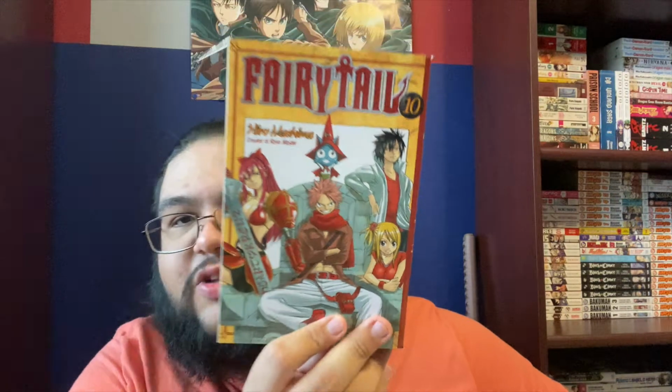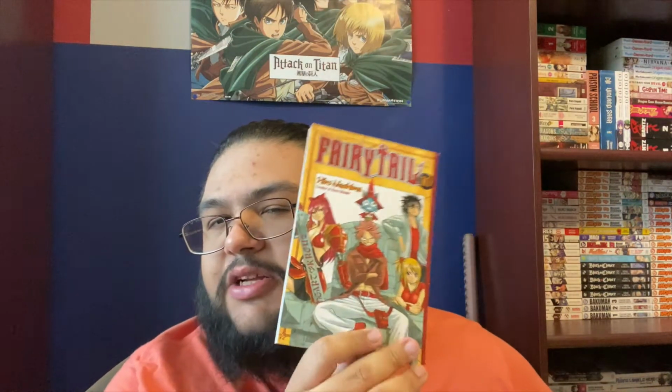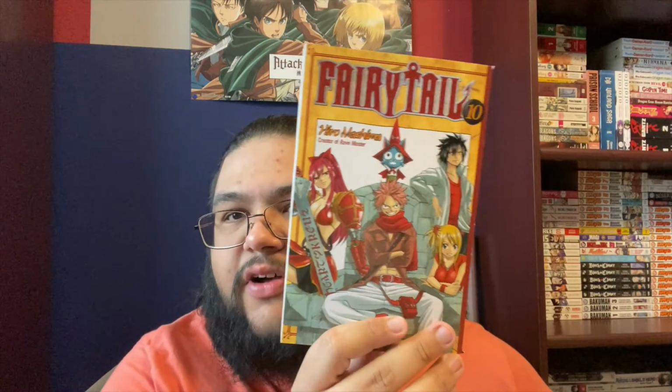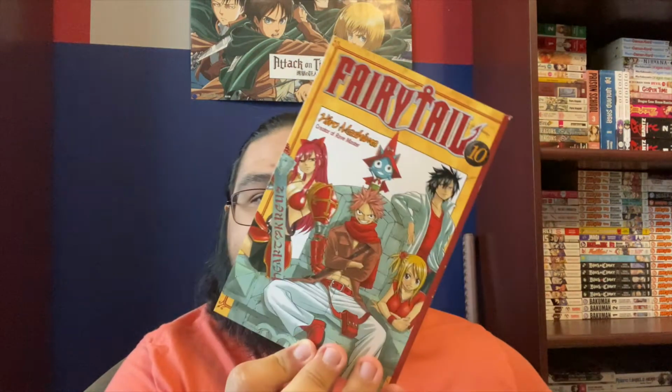I really like this one as well. I like everyone matching, having red clothing. I think there's an issue of Eden Zero. I think it is volume 10 as well of Eden Zero that does this. And I don't know why he does that because, I don't know, it's just cool. Maybe it's like a thing Mashima does. Like maybe all of his series have like the 10th volume in red.